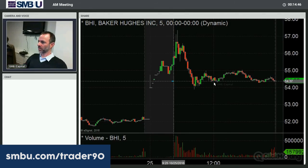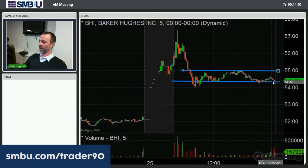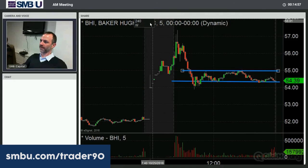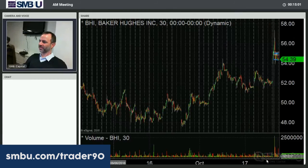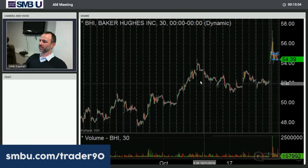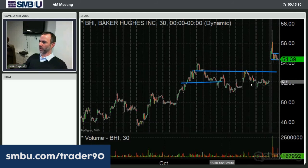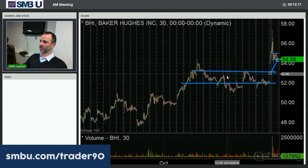So now it's just ranging. Consolidation range between 55 and 54.35 or so. If it were sold again, what you're looking at here is this range coming into earnings. It's got about $1 downside from there to get to the top of this range.